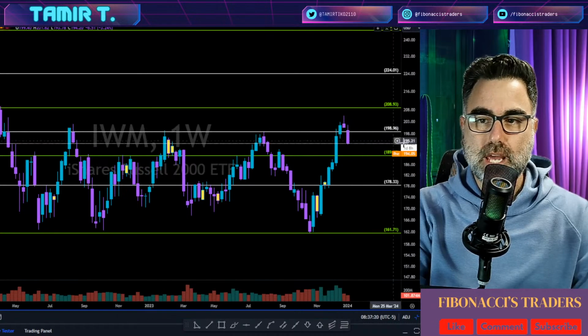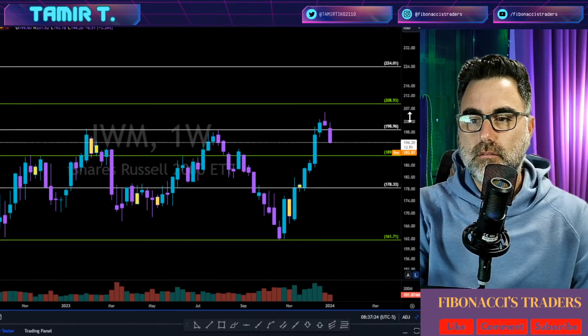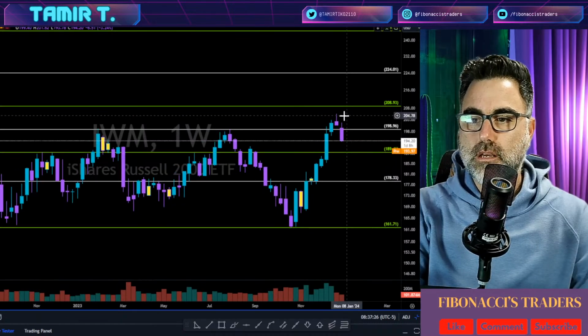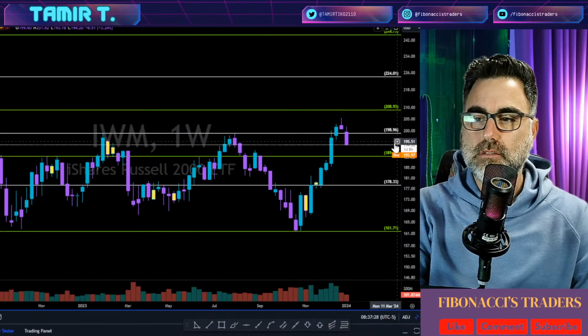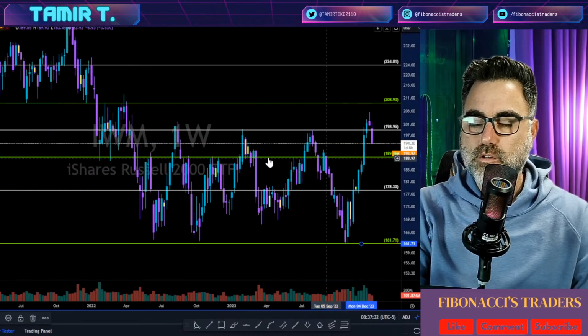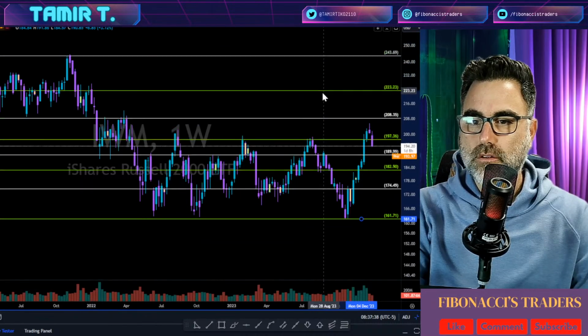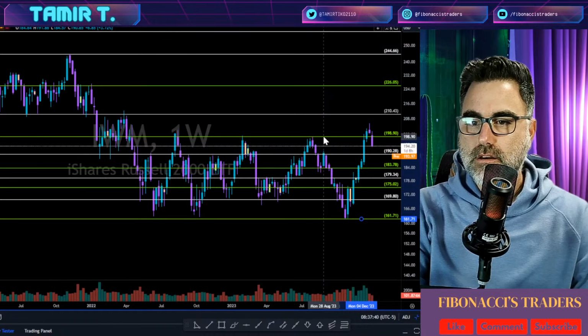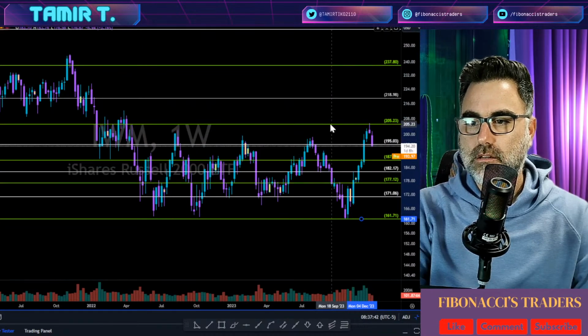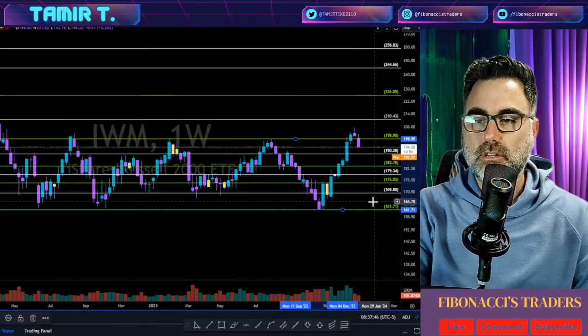So one, even two candles, as you can see, these two candles closed above it, but this week 3.2% to the downside. Now pre-market at the 190, and as you can see, Fibonacci gives us everything that we need for future support and resistance for price action. We can do it like this, we can do it like this, depending on the time frame that you are trading.